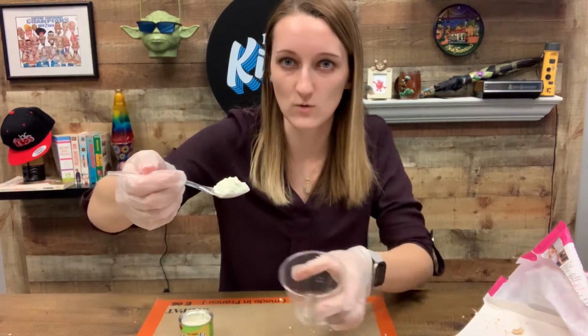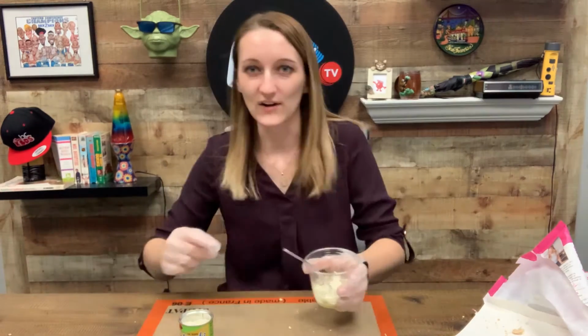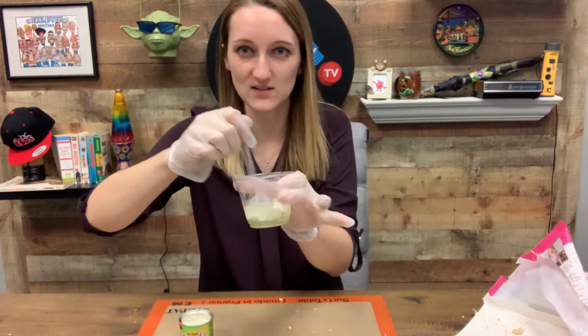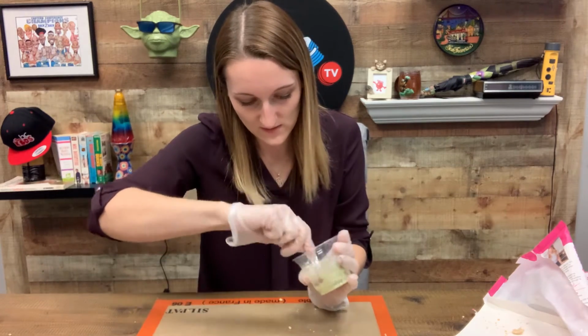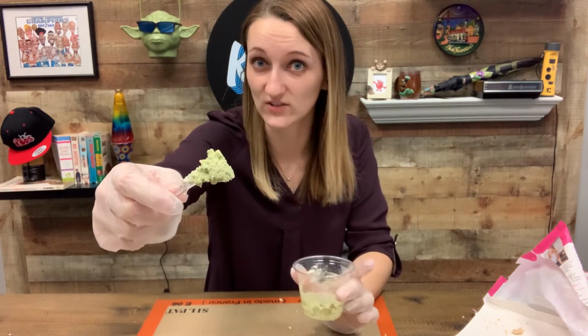Yep, so it's just like a whitish powder. I'm gonna pour it in here. I'm gonna get some water. I'll be right back. All right, I added some water. I'm gonna mix it up. It's starting to turn green. Oh my, it smells interesting. Ooh. It's very strong.